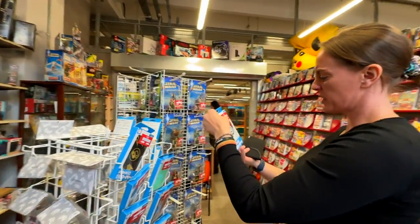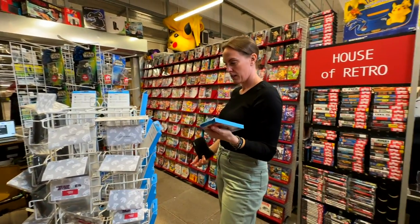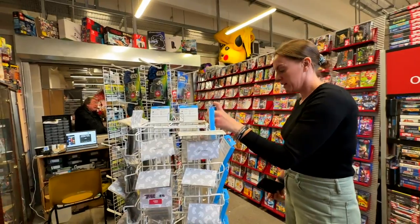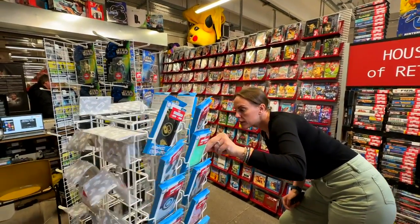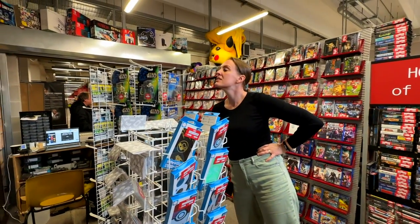So we got these Switch cases in the middle and they were for unboxed Switch games. We'll open one up later on, but for me personally, I tend not to have unboxed Switch games. I thought they were really cool. There was a Pokeball design, a bootleg Game Boy design. They were priced at 12 quid and you could see that they were from Japan.